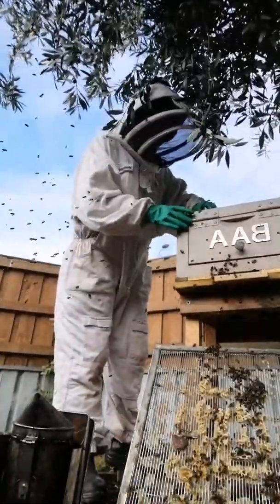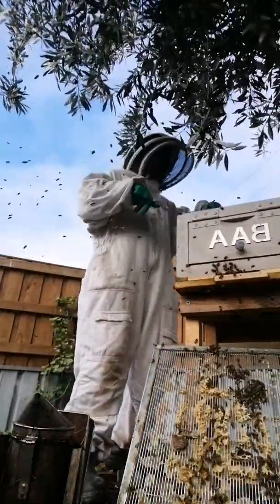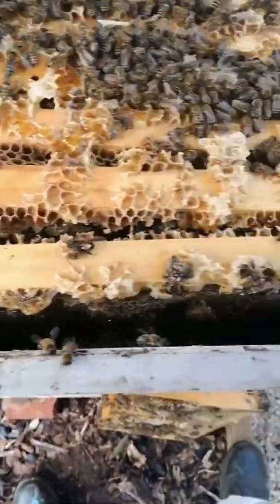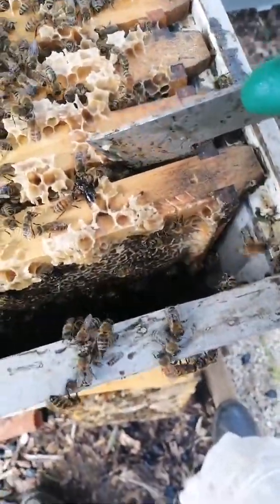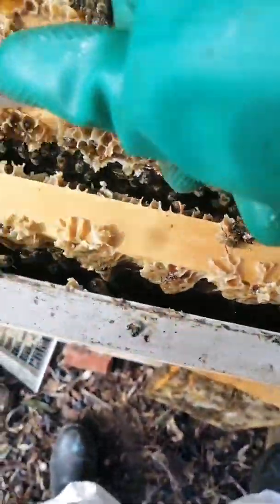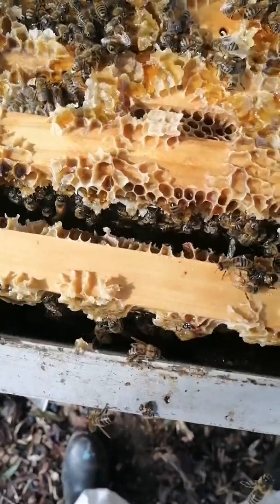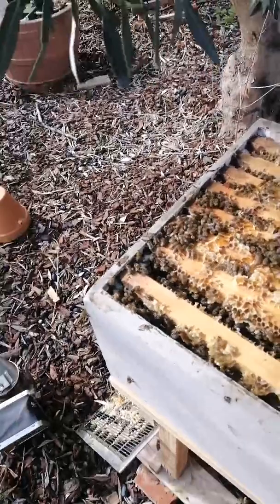Alright, now that I've removed the first frame, it should be much easier to remove the other frame just by placing my tool in between. I'll show you. By placing my tool in between, just like this, and turning it like a key, I can separate it without making more of a mess. They already created so much mess, but it is fun at the same time.